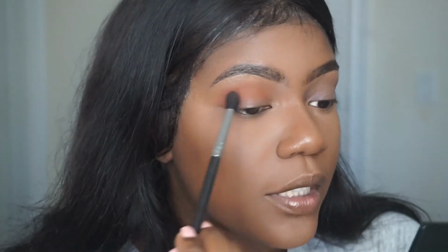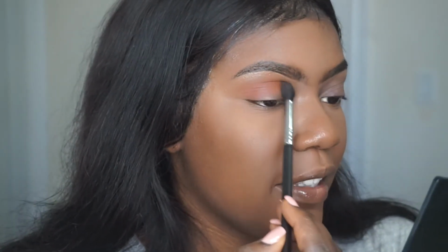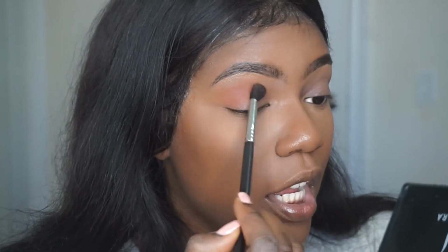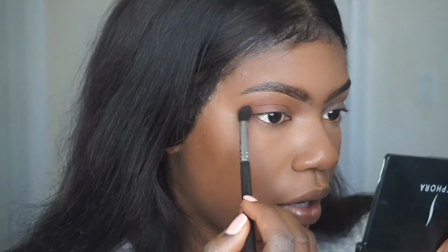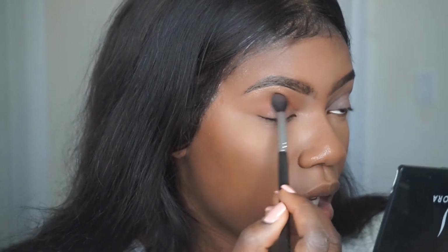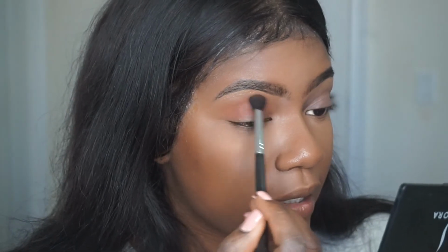I'm really just building that. I really love the new formula of the shadow. I can tell that there's a big difference. It's really a lot more high pigmented than my Morphe 35O, and there's no fallout. Yeah, there's no fallout. This is really nice. I hope that all of the Morphe shadows are gonna be this nice continuing on. But I hope they don't raise the price for every palette to be $38 because I don't know about all that.